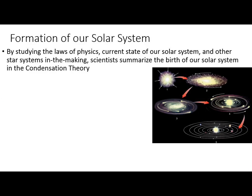All right, cool. Well, one of the assignment questions I picked out is basically to tell me how our solar system formed. And I like this. There's a lot of information here, but it says, how did our solar system form? If our solar system consists of everything we just talked about, how did that come about? Well, the theory that summarizes how it came about is called the condensation theory. I've also heard this called the nebular theory. Must be the same thing.